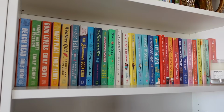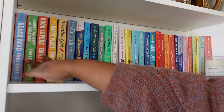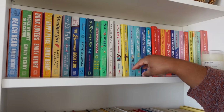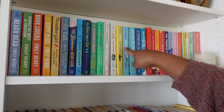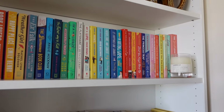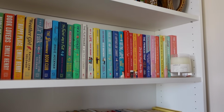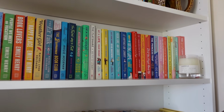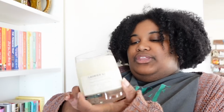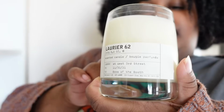What I like to do is keep my series together. So I'm not really focused on matching the color, which is why you'll see Eve Brown goes into this series, but other than that, that's the way it's organized. Color coordinated by series, I guess. Then we have this nice candle I got gifted. It smells so good. I burned it by force because you made me burn it, but it smells really good.